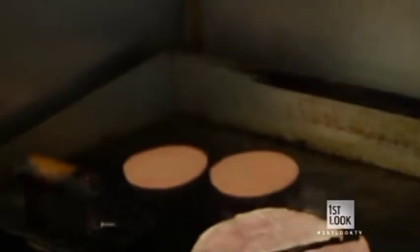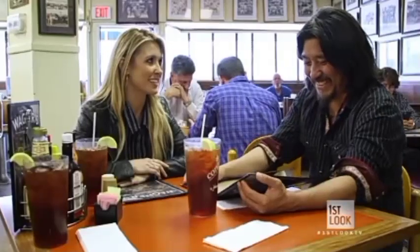The reason I took you here is because it makes one of my favorite sandwiches in all the city, which is a fried bologna sandwich. There's no fried bologna places in LA.